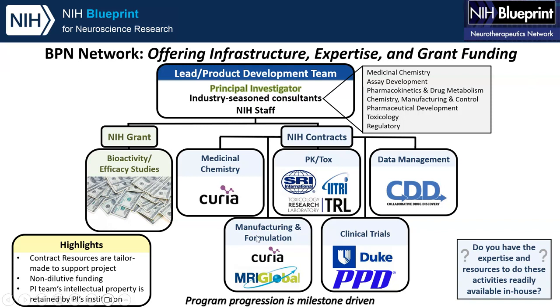Just keep in mind, this section is NIH contracts. They are not in your grant budget. And so none of this is budgeted in your grant, and none of it goes towards the limits that are associated with the grant funding.